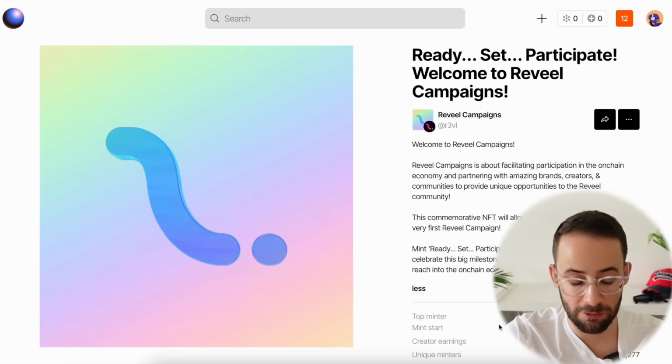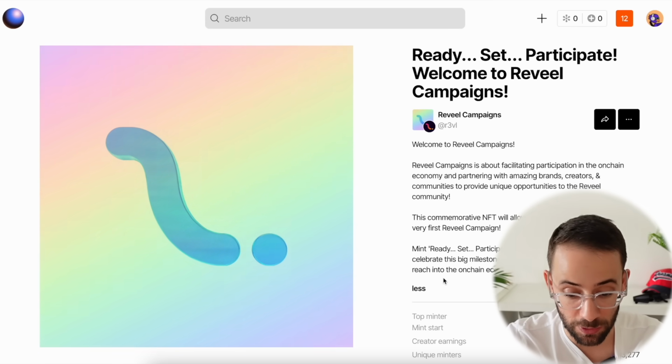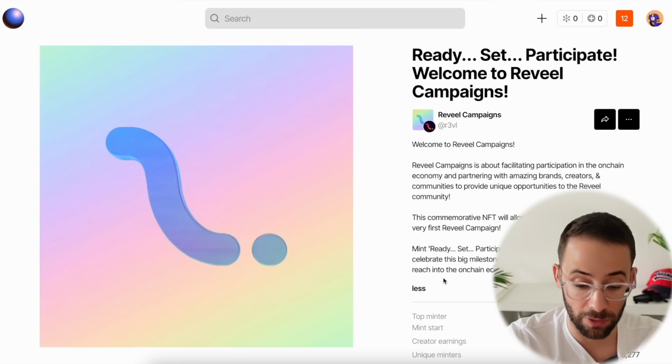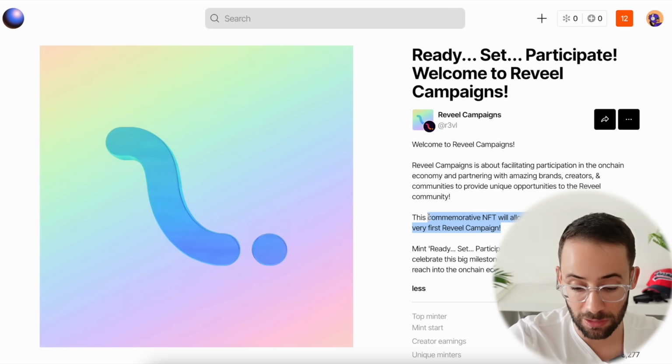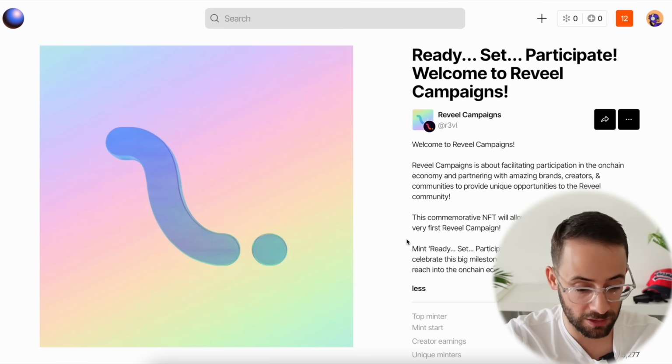And then finally, if you're looking for a Zora NFT to mint, you haven't minted one in a couple of weeks, Reveal just launched this that is apparently going to have some benefits for their own airdrop campaign as well. It says here that this commemorative NFT will allow holders to unlock rewards in their first campaign. So I minted one of these to tick the box for my Zora NFT mints for this week.